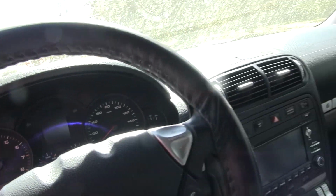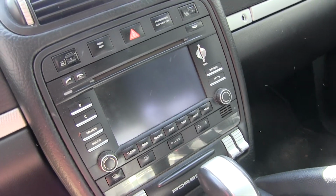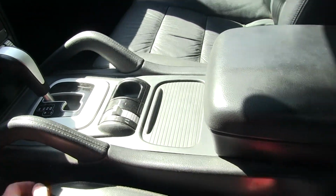Gauges look good. I wish I had the key to crank it up, but we'll have to do that another day. Heated seats. Screen still looks good. Look at that, not faded out or anything. That's very nice. Pedals down there, definitely a little rough, but that's okay. Overall, the interior in general is actually in really good condition inside.